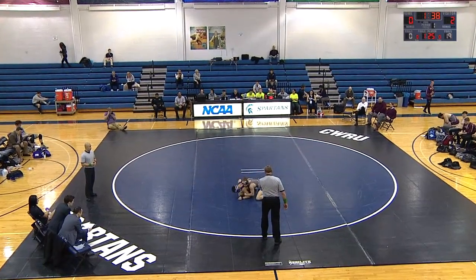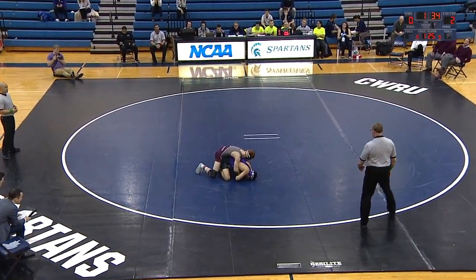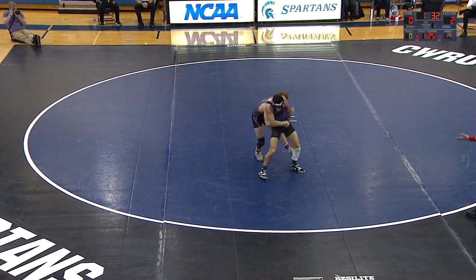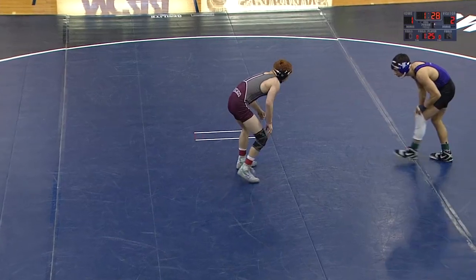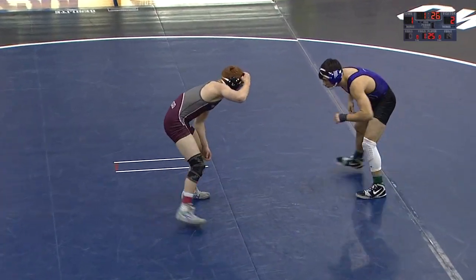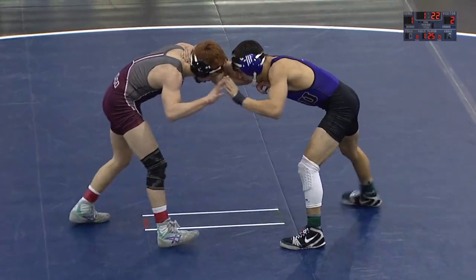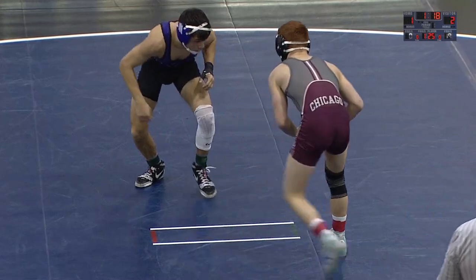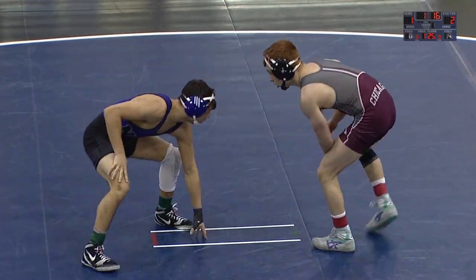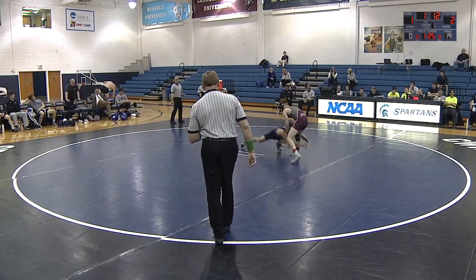Nice shot there by Traub. Look at that, he just shot in on that ankle, stayed low, worked his way up, and then was able to cover the hip and pull him back down for that 2 points. So there's that escape for Keltz. So he went ahead and had to free release more or less. So 2-1. Keltz has wrestled, by the way, mostly at this 125 weight class, but has one match at 133.